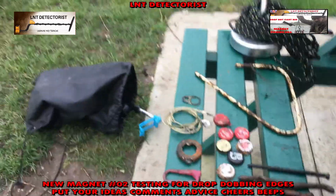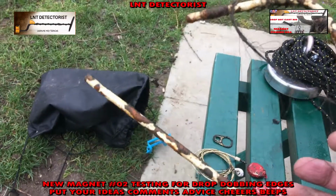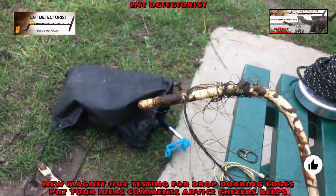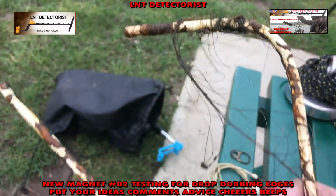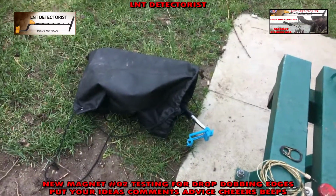Just have a quick look, guys. There's a bit of wire there, metal bent in a certain shape, and it's got line wrapped around it. I think someone's been using that like a reel to wrap his line around when he's fishing, illegally, may I say, as they do. So that's rubbish. That'll go in the rubbish.